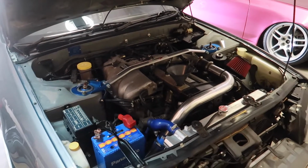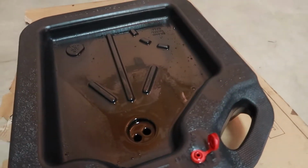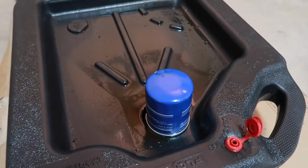Just got done draining and almost filling the oil. Oil was seriously super clean. I honestly probably could have reused the filter, but of course a new one for peace of mind.